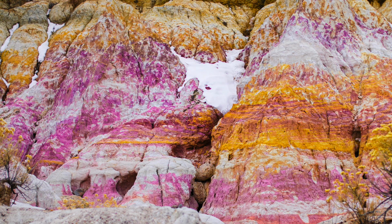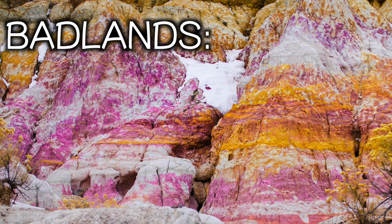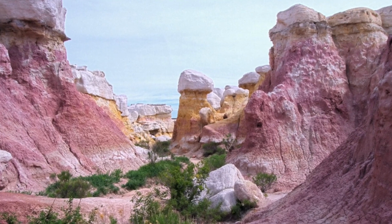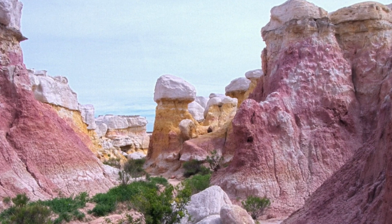You see, the paint mines are a form of badlands, or rock, that's been eroded away very easily. All this erosion exposes so much of the rock to the open air and the elements like rainfall. And what happens when you have iron, water, and oxygen mixed together? Oxidation. And what can oxidation do? Change the color of the rock.